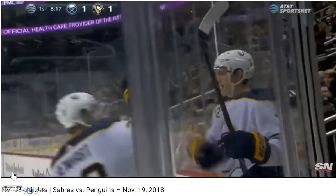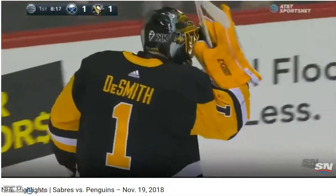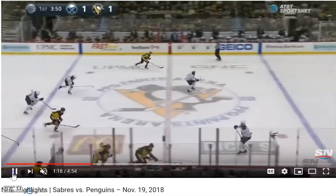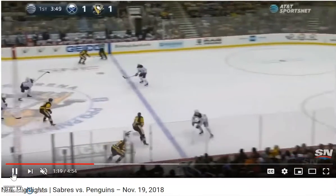Perfect play by Sam Reinhart to Tage Thompson, who opens up for the shot, goal. I'm just going to go back, hopefully they replay this. They don't, but that was just a really bad winger breakout. I understand he wasn't on his strong side. He was a lefty on the right side, but you got to do a better job chipping the puck out.